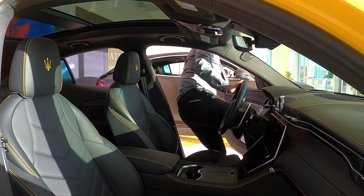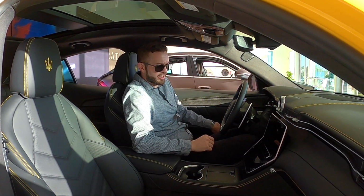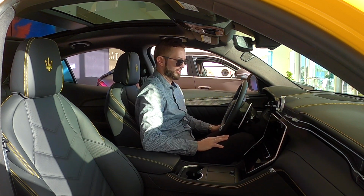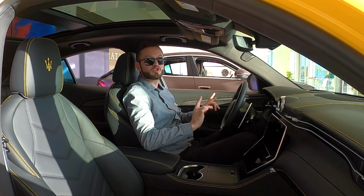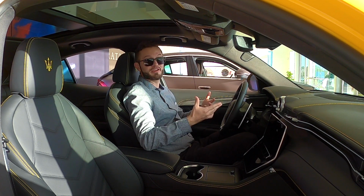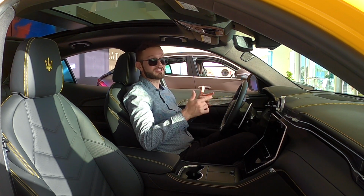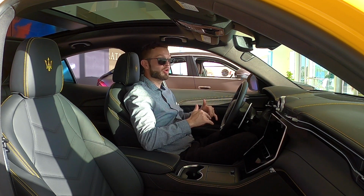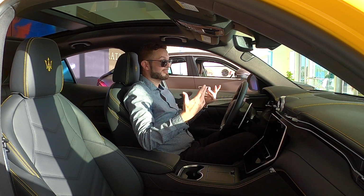Entering inside the new Maserati Grecale. You're going to receive plenty of headroom, as you can see, plus the legroom is sufficient because this is a longer wheelbase and it's the longest in its segment. So comparing it to my favorite, the BMW X3 in competition, this is actually going to have more interior space. It's going to be a quicker top speed, quarter mile.